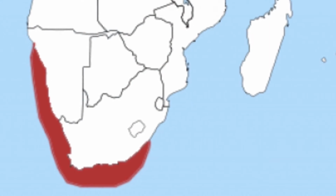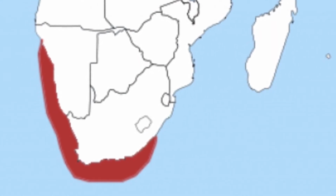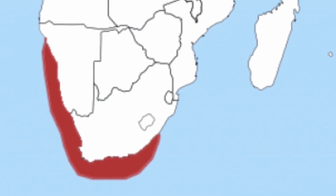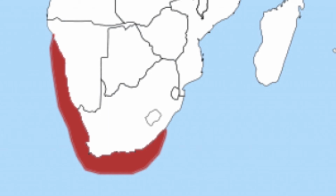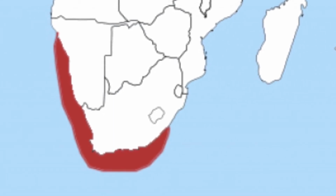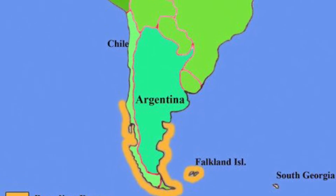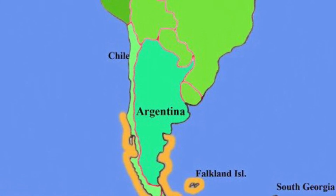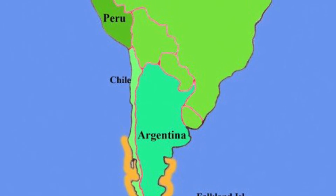Now then, let's talk about the differences. First up, their ranges. True to its name, the African penguin lives on the coasts of southwestern Africa, mostly Namibia and South Africa. By contrast, the Magellanic penguin lives on the southern coasts of Argentina and on the Falkland Islands.